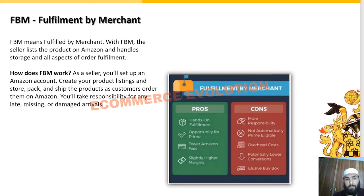And opportunity for Prime is also there, but there are specific limitations for an FBM seller to be eligible for Prime. And fewer Amazon fees. You do not have to pay the FBA fee, which is charged by Amazon when you are using their FBA service. So that gives you a little bit of margin, like slightly higher margins.